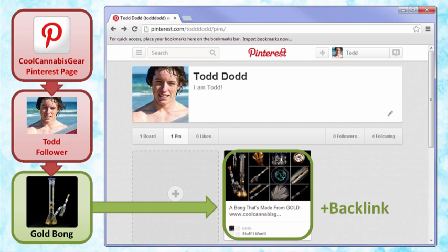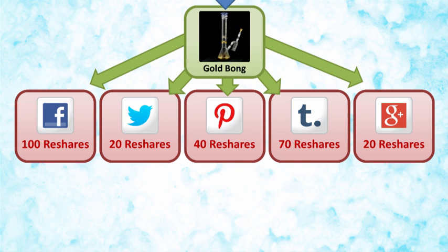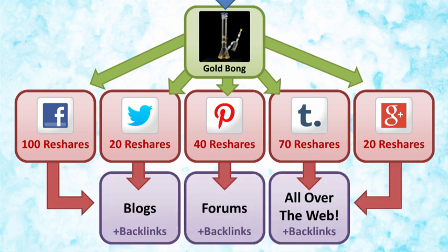Now, these backlinks from these social sites alone will often be enough to get that product to the first page of Google, which is not bad considering it only took me seconds to promote it and that this product makes $380 a sale. But it doesn't just end there, because people will also find these products on these social sites and then repost links to them to other places all over the web too.